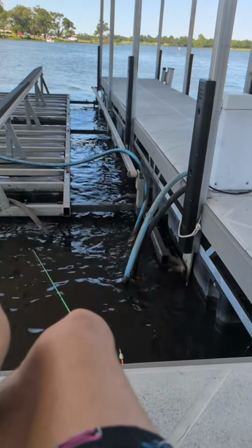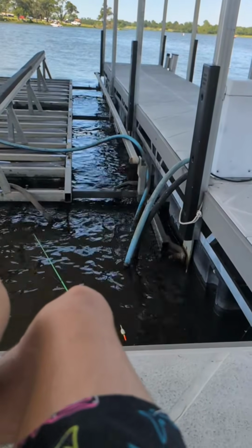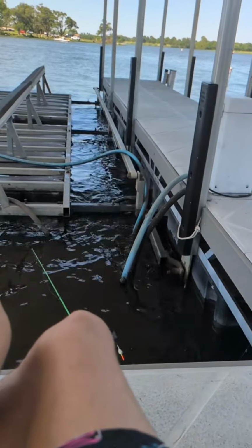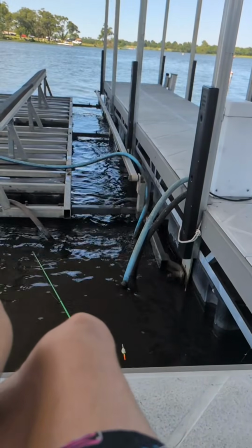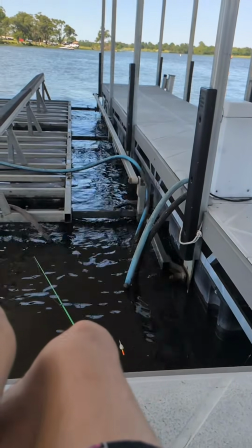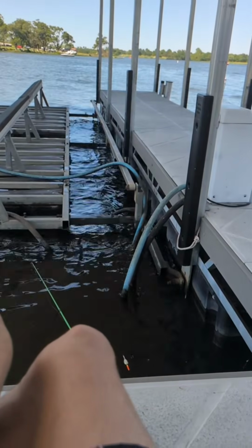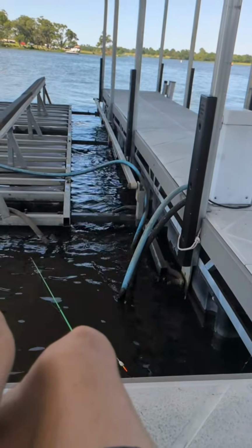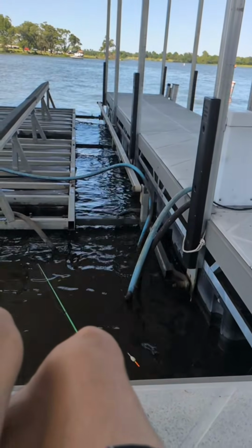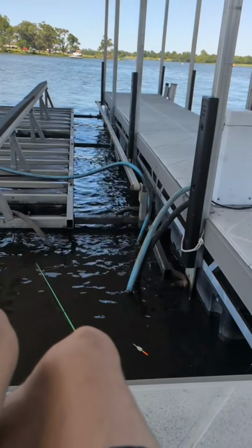Anyway, she's just been standing here waiting on me to catch a fish. I'm sorry, Murph. I haven't caught one in, let's see here, 34 minutes. So, literally, I started a live stream because I caught 3 bluegill in a row. And then they just decided to stop biting. So, I'm probably going to move here in a little bit. I'm probably going to pick up a water. I have a water in my truck. So, there's that.